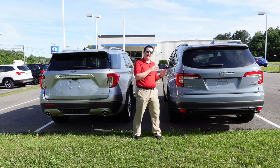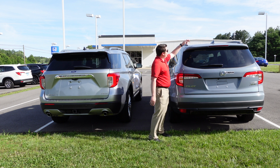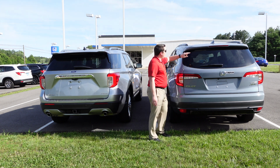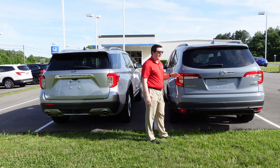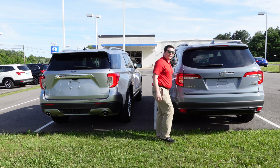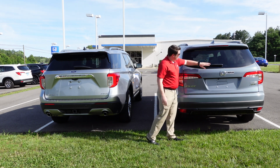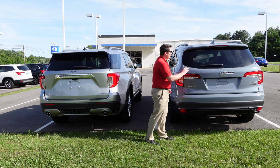Let's start with the Honda Pilot here on this side real quick. So right on the top there, you'll see that you have your antenna on the top that is a shark fin design. Coming on down, you do have this nice little spoiler that goes to the back that is body colored here on the Pilot. You also have your third brake light there at the top. Rear wiper here on the back.